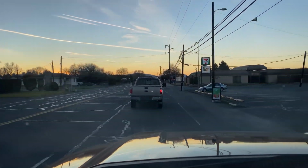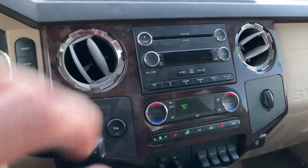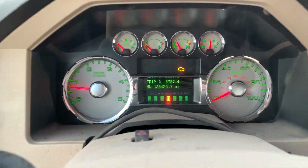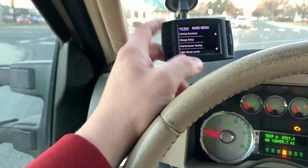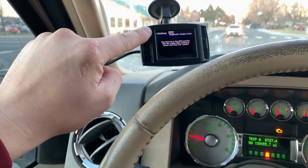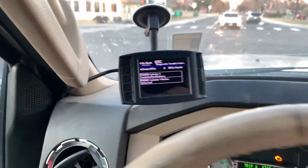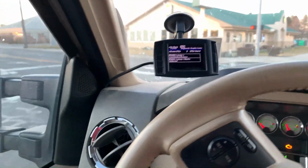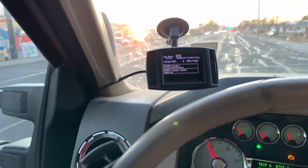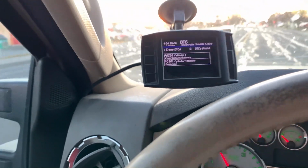See? And you guys thought it wasn't gonna start. Alright guys, we're on our way home. Stereo doesn't work. It has 138,000 miles. Let's check the check engine light. We gotta run diagnostics: key, engine. So it says cylinder 1 calibration balance, and then it says cylinder 1 misfire detected.